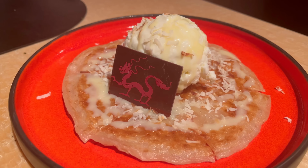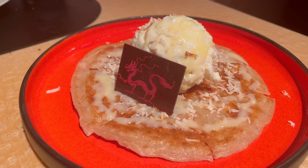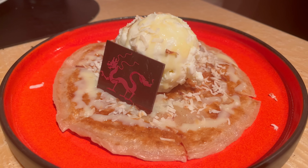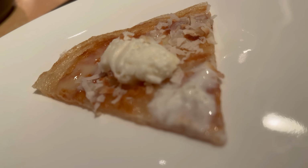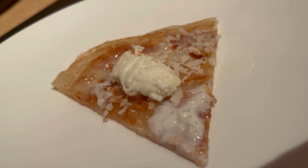Alrighty guys, and here is our dessert, the Thai crepe. This is looking so good with this roti bread underneath. Comes topped with condensed milk along with coconut shavings and a coconut ice cream. Looks so good. Cannot wait to give it a try. Let's go and give it a taste.